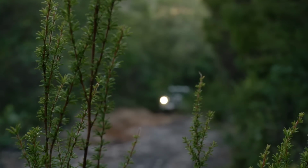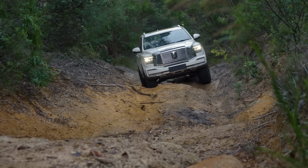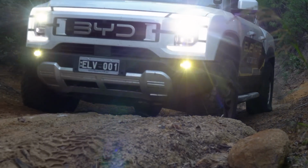After that exit, we've hit some nice different terrain again. There was a bit of rocky stuff. It's a nice little climb, guys. A few washouts, a bit of a crossover, some wombat holes, a couple of ruts, and I reckon some rocks as well.